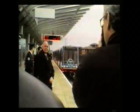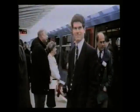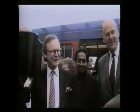The official first train arrives at Beckton. Amongst the dignitaries, the Secretary of State for the Environment, John Gummer, who is to perform the opening ceremony.